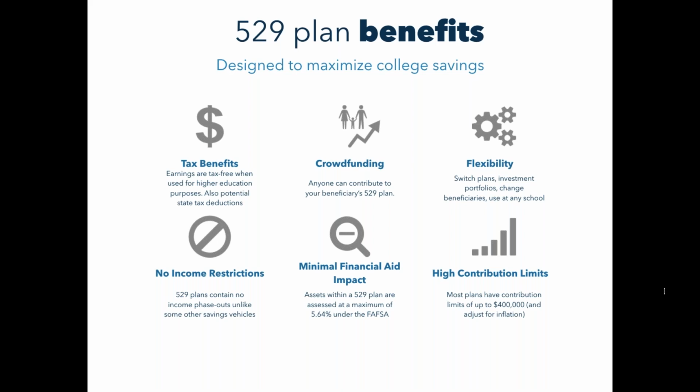Next, flexibility. 529 plans are a pretty versatile product. I don't want anybody to think that they're investing their money in there and then all of a sudden their kid doesn't go to school, or they want to use it for a different child, and there are no options, because there are a lot of options. First, you can change your 529 plan once every rolling 12 months. So let's say that you open up the Florida plan because you live in Florida, and then all of a sudden you move to New York two years later, and that New York plan is offering you a state tax deduction. Well, you can roll over those assets into that New York plan if need be.